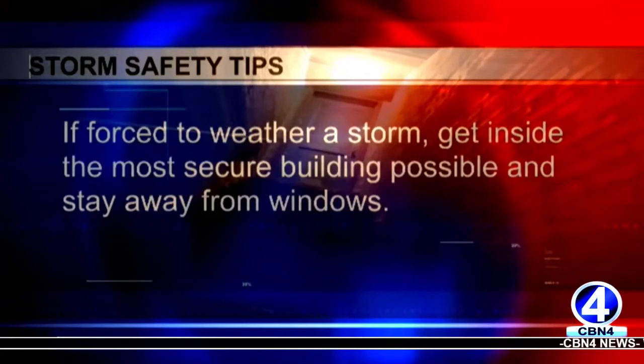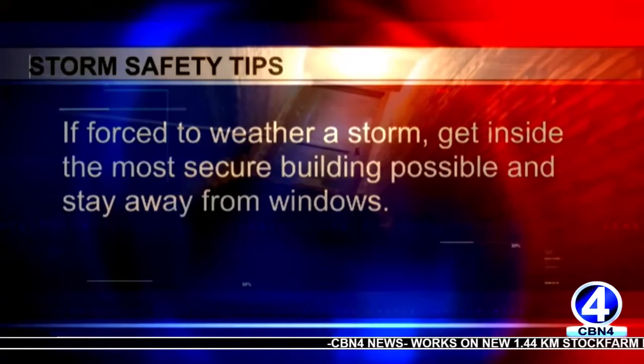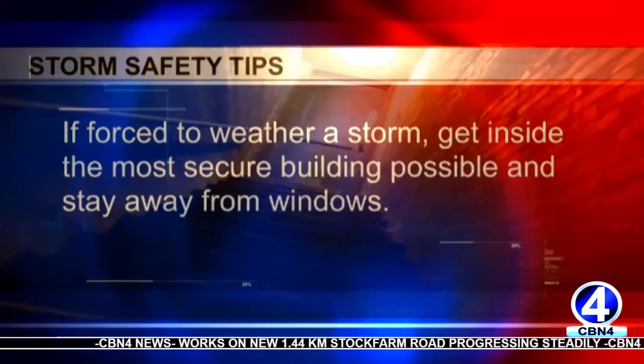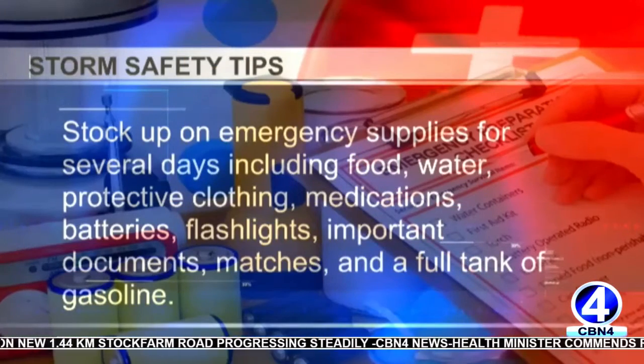During the storm, stay in a secure room. Stay away from windows. Do not use the phone or candles. Remain indoors when the eye moves over your area, because the storm will resume shortly.